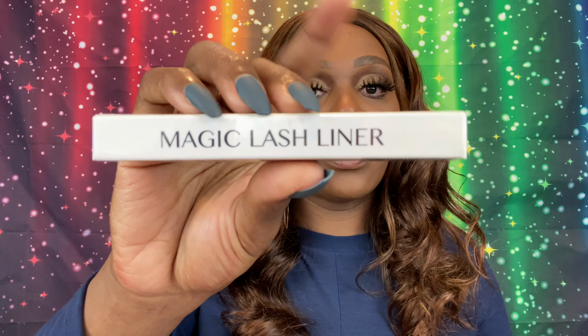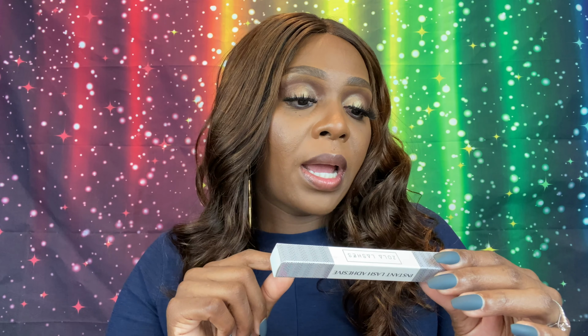Then we received this Magic Lash Liner here. And let's see what this is. Apply magic liner on your lash line, then you're gonna apply your falsie quickly to dry the, oh, okay, so it's like a magnetic pin for your lashes. But I guess this would work with any lash. Okay, it's instant lash adhesive. Let me get my little thing so I can open it up.